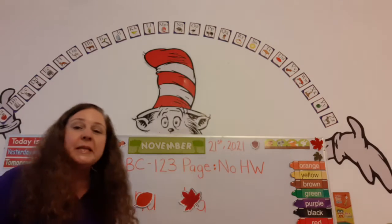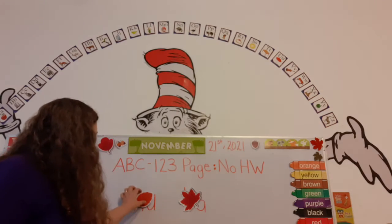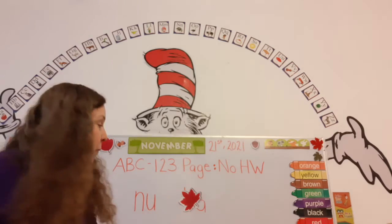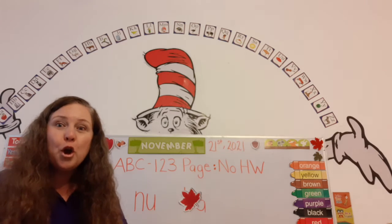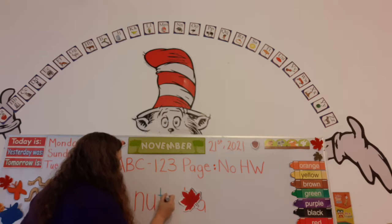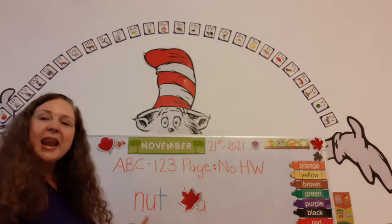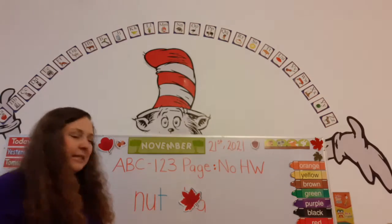and so they're helping me to hide two blends, okay? So we're going to read the blend. Let's see. You want to see what's underneath the leaf? Let's see which blend. So when we have a blend and we add another letter, it can make a word. What if I write the letter T right here? Let's see if we can read the word. Can you help me read it? Na, t, nut. Animals collect nuts. So this is nut.